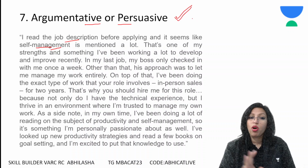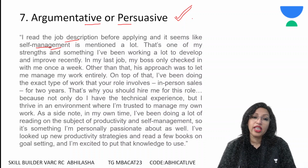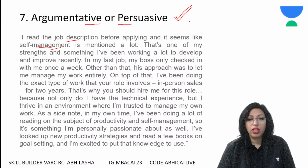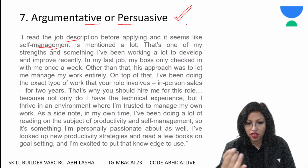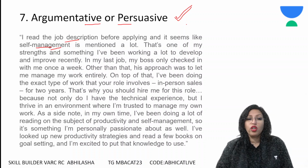I will suggest you pause this passage, read it, take a minute, understand how he is trying to persuade the hirer that he will be a perfect candidate for hiring, right? Very beautiful, very argumentative and very, very persuasive. So this is how an argumentative or persuasive essay could look like.